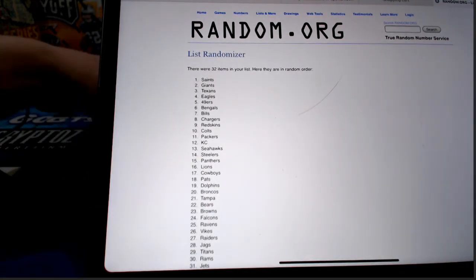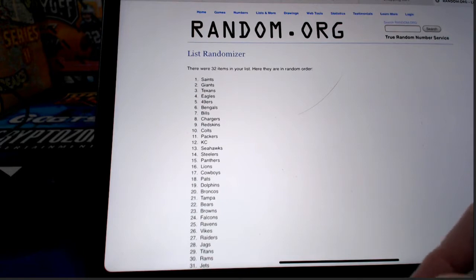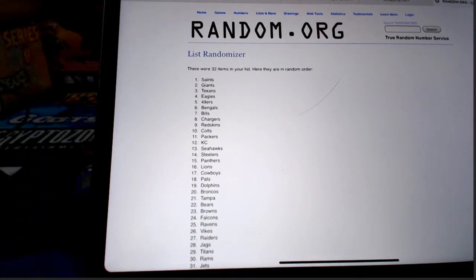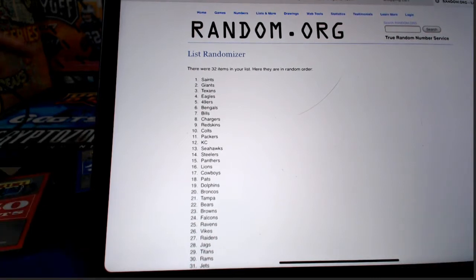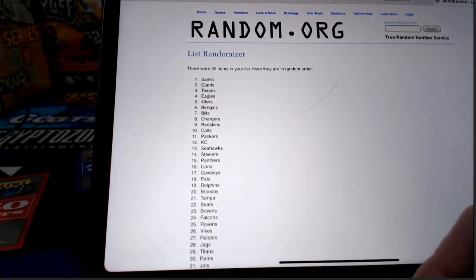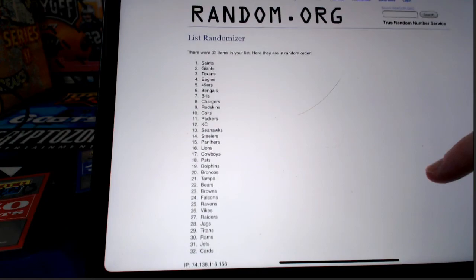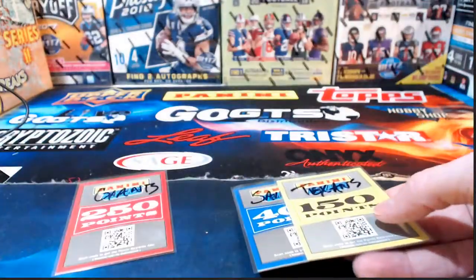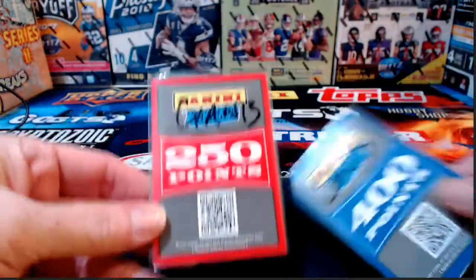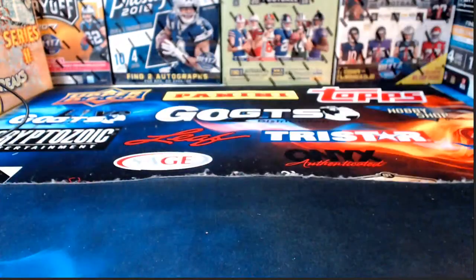All right, so it gives us the Saints with 400 points. I'm going to label this up while you can still see that so I know what in the world I'm doing here. And then the Giants got the 250 points, and then the 150 points, sorry, went to the Texans. So I hope everybody saw that, and there's all 32 of them in there. So, all right, not my favorite way to do it, but at least we got it done, right? So the last of our recap brings us Giants with 250 points, Saints with 400 points, Texans with 150 points.